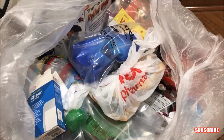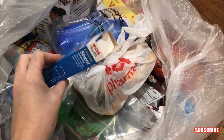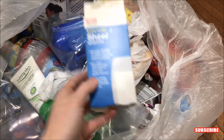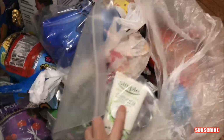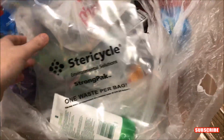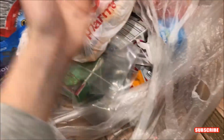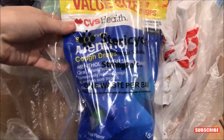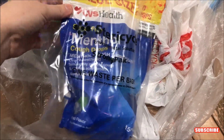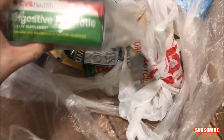Let's open the bag up, and I see a ton of freaking amazing things. So first off, I see some Band-Aids. Can't go wrong with Band-Aids. I actually needed to get some more. Then next off, we have a face wash. I think that's actually kind of neat how they put them in these bags. One wash per bag. I don't know. Then we found some menthol cough drops. And these are already sealed, and it's 150 drops in here, so definitely it's gonna come in handy during this cold season, cold and flu.